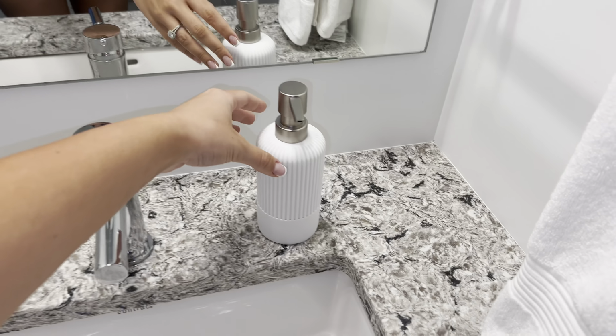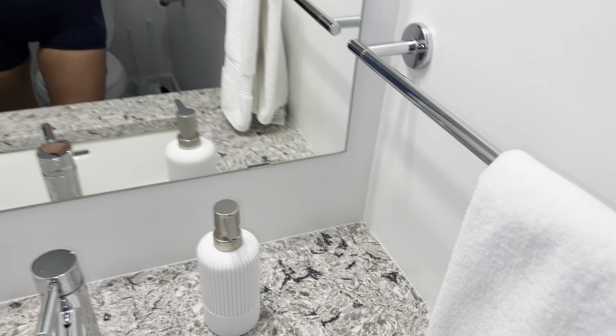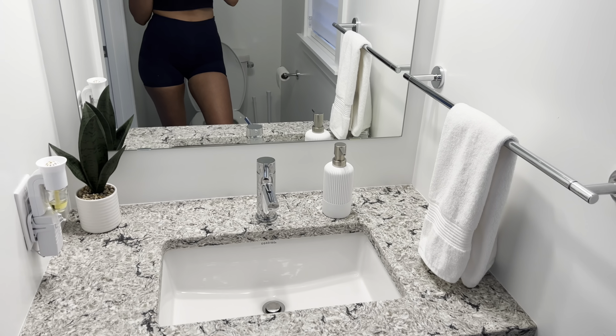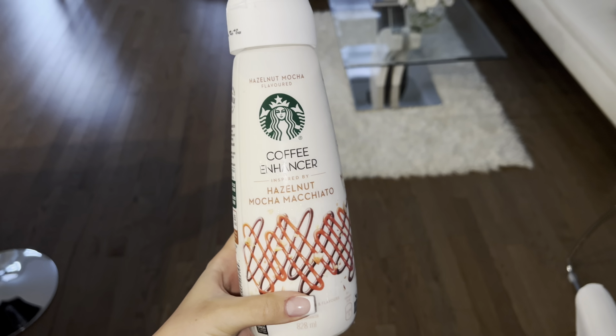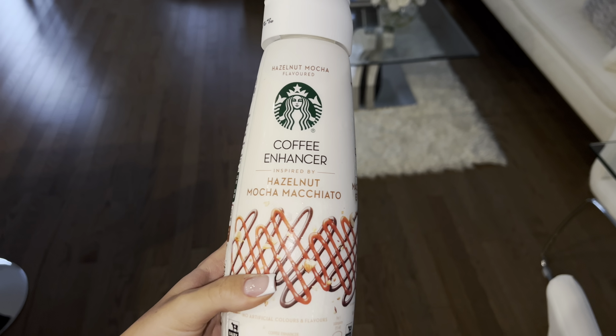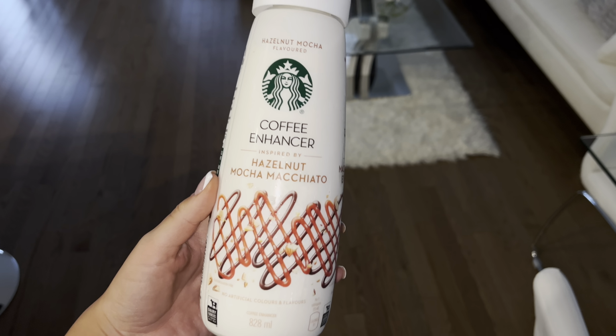I love it. I think it just looks so good with the white, and it is chrome, and it matches all the stuff in the bathroom. It looks so good with my white little plant there. I love it. It looks really, really good. I also got this hazelnut mocha macchiato creamer from Starbucks that I've never actually used. I've never tasted this one. I'm excited to try this tomorrow morning for my coffee.